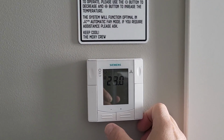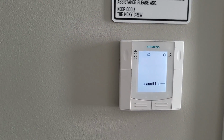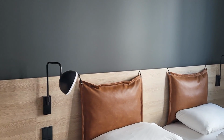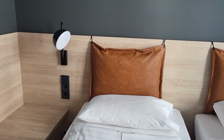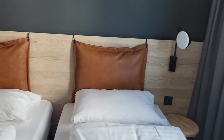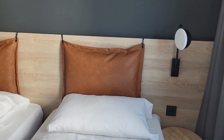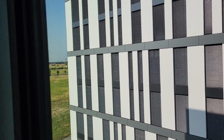One of the nice amenities is the inclusion of air conditioning. Now I set ours to about 19 degrees Celsius. It did not get below 21.5. I don't understand these little weird leather pillows back there. You know, if you get out of the shower, you got wet hair or something like that, or if it gets a little warm in the room, those are not the most comfortable thing. And the view leaves a little something to be desired.